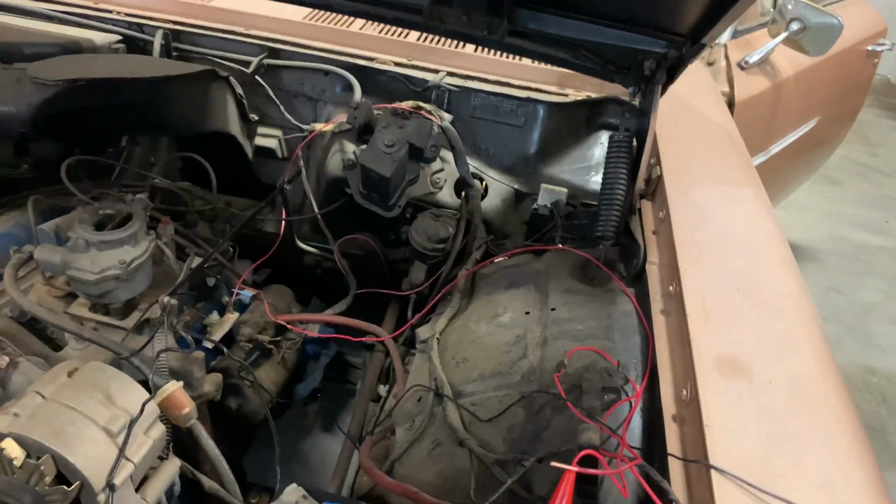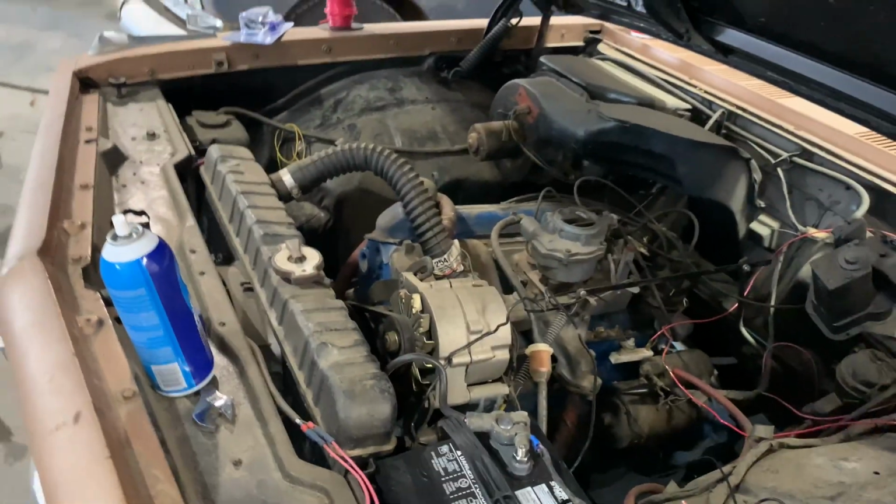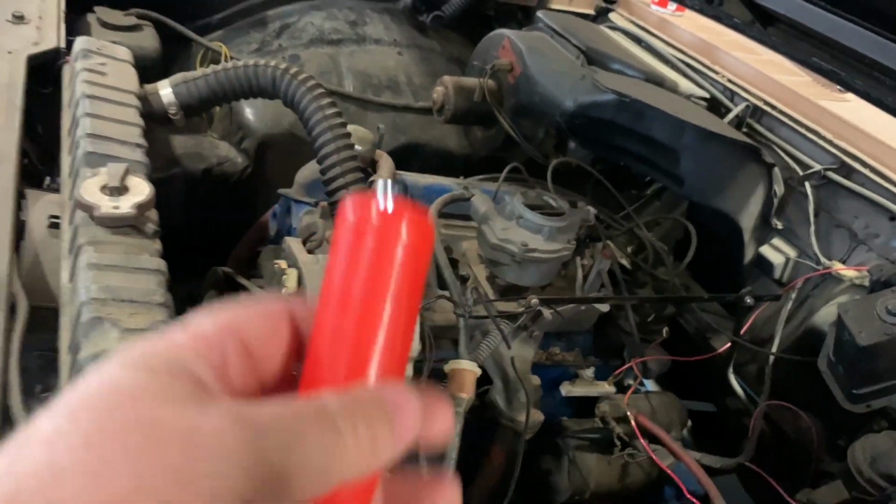All right, I am back. I got keys made. Unfortunately, the key didn't work. So there's something else going on with the lock. So what I did was I ran over to Harbor Freight because I forgot my trigger.